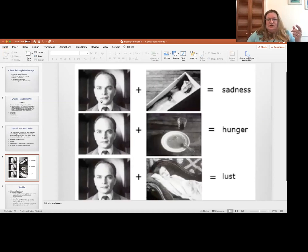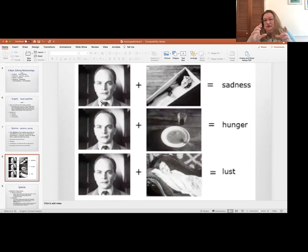Same shot of the actor and cut it in with a shot of a woman laying suggestively on a couch. And the audience said, "Oh, he's showing lust in his face." But it was the same shot of the same actor who was looking at nothing but the camera. So it was an interpretation. So when you cut one shot with another shot, you're giving them meaning. You're attaching them. You're creating a relationship.